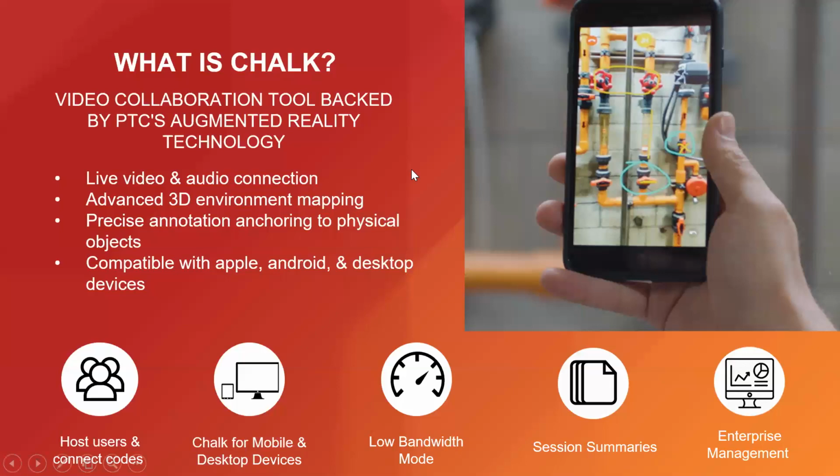So with that, bear with me. I'm going to share my other screen, and I'm going to get into a little bit of a demonstration of Euphoria Chalk, both on the desktop version and the phone version. So bear with me.